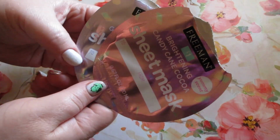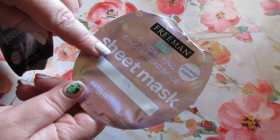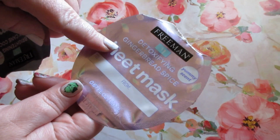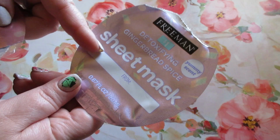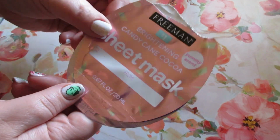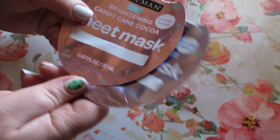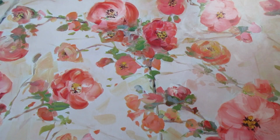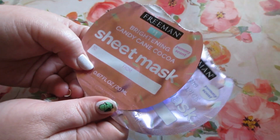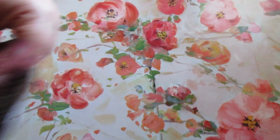Now these two Freeman masks came from Walmart in the Christmas aisle, and we have the Detoxifying Gingerbread Spice, which smelled really good, and the Candy Cane Cocoa, which smelled really good as well. Very festive for this time of year, and of course they brightened, they hydrated, moisturized. They kind of gave me radiant skin, and I really like using these before bed. Really nice mask. Freeman, you can never go wrong with that brand.